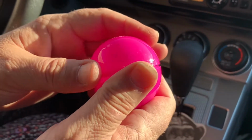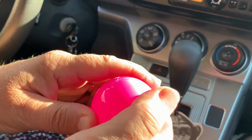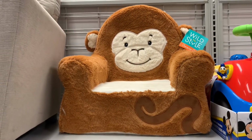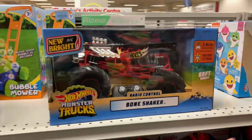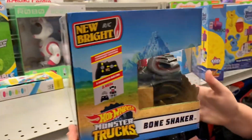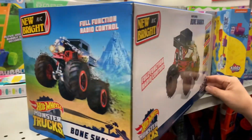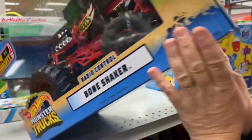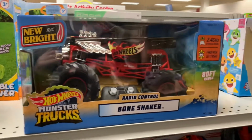Can we go back and get the unicorn? No. And the dinosaur? And no rabbits either. It's a bone. On the bottom, maybe? $24.99. That's all? That's hilarious. That's incredible. That's a great price.